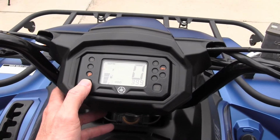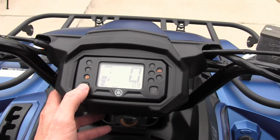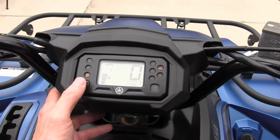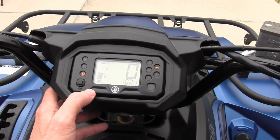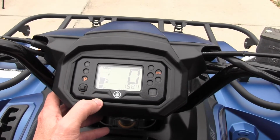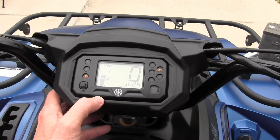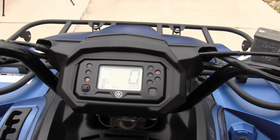And so as I cycle through, there's my odometer at 399 miles. There's my trip at 0.9 miles. And then the service indicator at 100.7. And then 168.4 hours on the motor total. So that's kind of what you get with the gauge cluster.